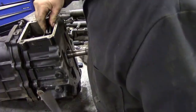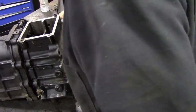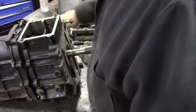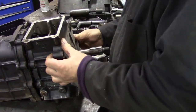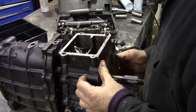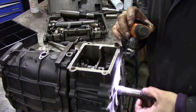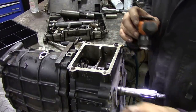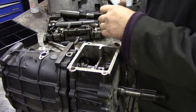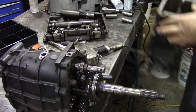There we go. There's that piece off. Well, in my big mouth, the pin actually had dropped. Alright, let's pull this off and see what we can find. I forgot there's a little O-ring here. See, the R380s don't have this O-ring on, so now it should just come out. Ha! How easy was that?